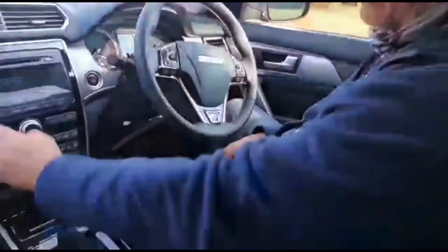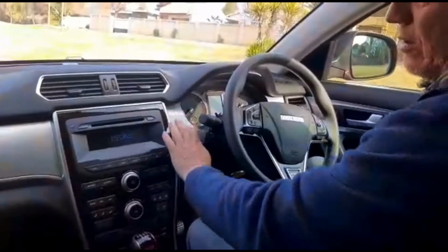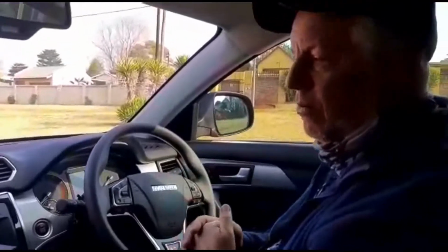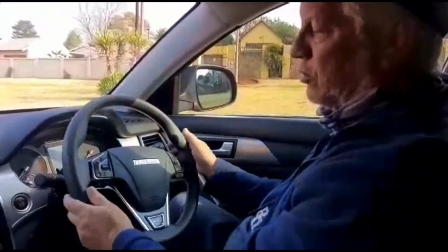No cheap quality. I mean, if I do this, it's not cheap quality plastic. You're used to things being cheap quality. It's not a cheap quality car. It's put together really well. Very comfortable and really nice to drive on a long journey. Lovely steering wheel, not too big, not too thick. I've got small hands, so it makes it very comfortable to drive.